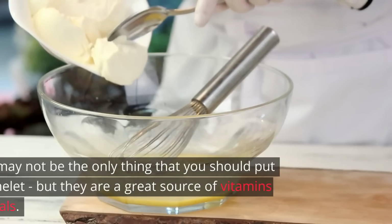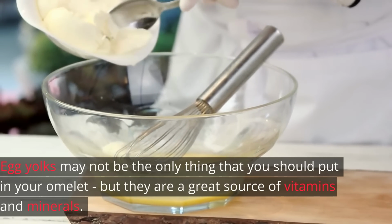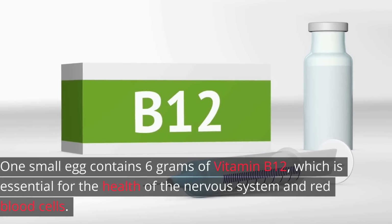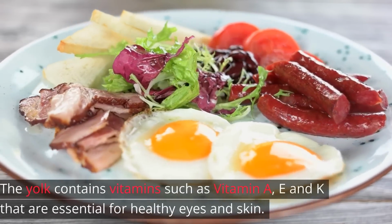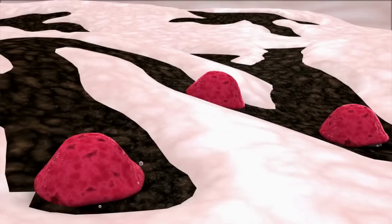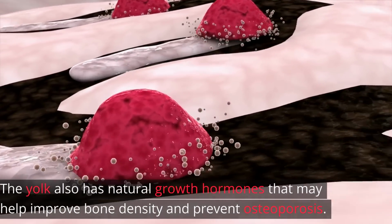Eggs. Egg yolks may not be the only thing that you should put in your omelet, but they are a great source of vitamins and minerals. One small egg contains 6 grams of vitamin B12, which is essential for the health of the nervous system and red blood cells. The yolk contains vitamins such as vitamin A, E, and K that are essential for healthy eyes and skin. The yolk also has natural growth hormones that may help improve bone density and prevent osteoporosis.